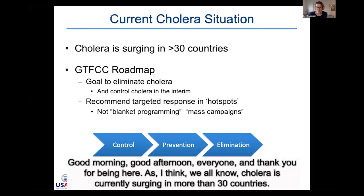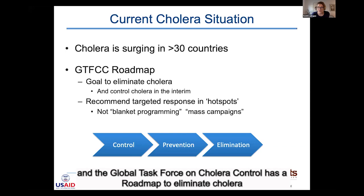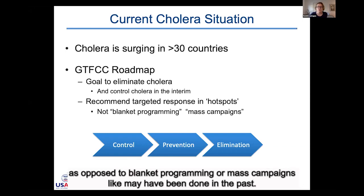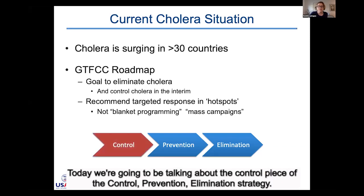Good morning, good afternoon, everyone, and thank you for being here. As I think we all know, cholera is currently surging in more than 30 countries. And the Global Task Force on Cholera Control has a roadmap to eliminate cholera as an end goal and control it in the interim. As part of these strategies, it is recommended to complete targeted responses in cholera hotspots, as opposed to blanket programming or mass campaigns like may have been done in the past. Today, we're going to be talking about the control piece of the control, prevention, elimination strategy.